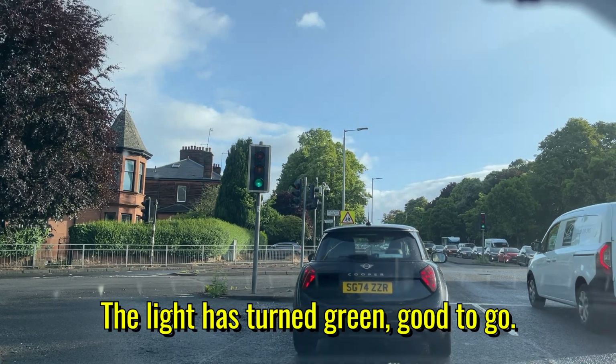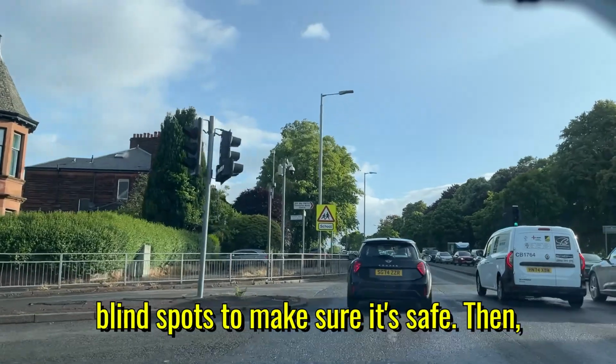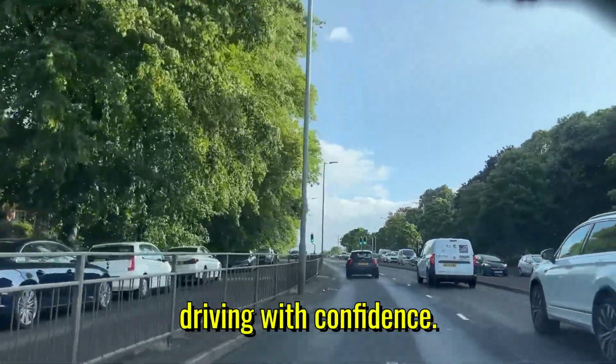The light has turned green, good to go. Before moving off, I check my mirrors and blind spots to make sure it's safe. Then, I accelerate smoothly and continue driving with confidence.